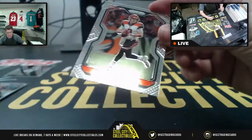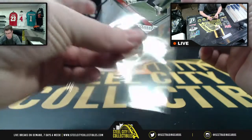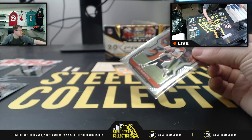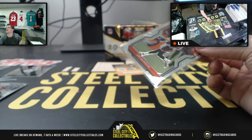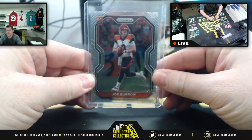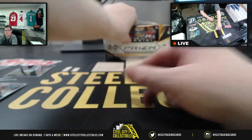And then Joey B, baby, first pack for the AFC North. AFC North, which again belongs to Jordan. First pack, Joey B. Already gracing us with his presence.